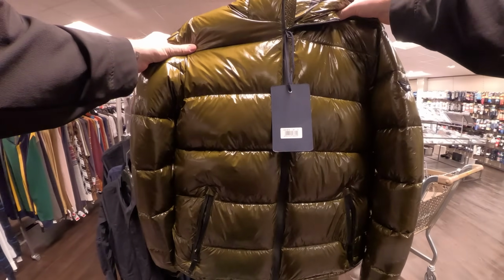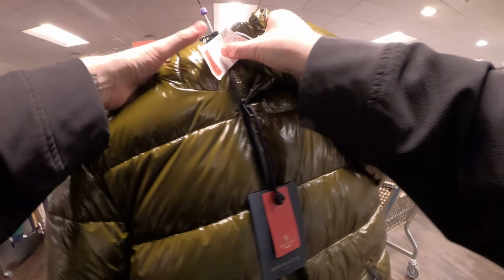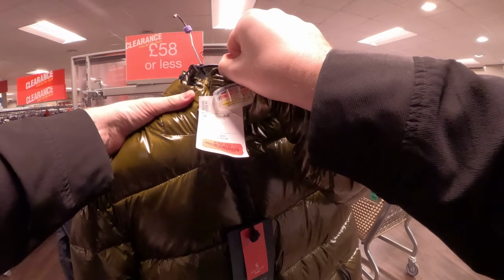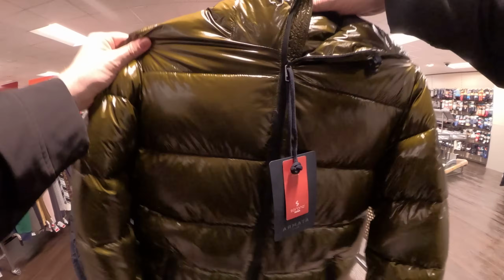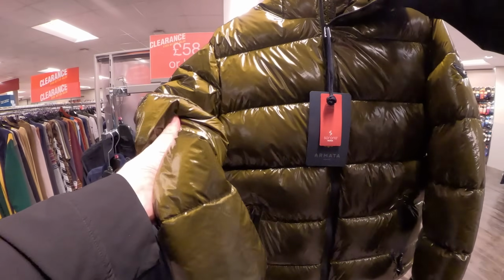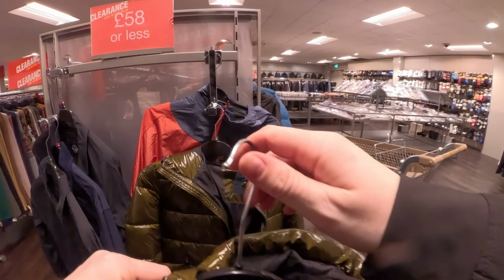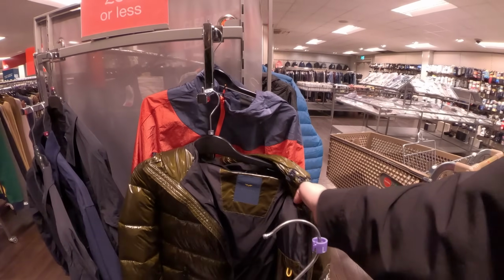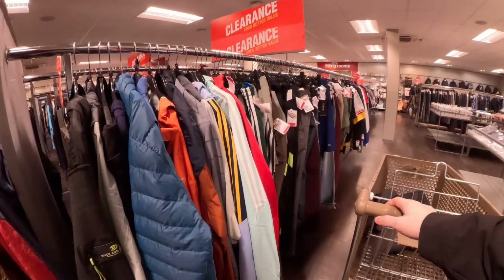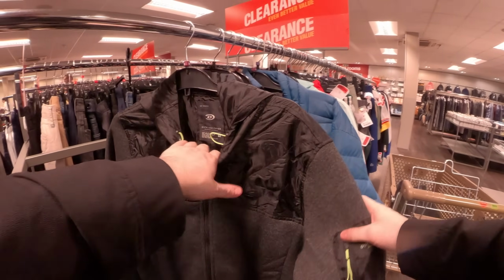Right, look at the state of this jacket. This thing was absolutely hideous. It was like a blown up bin bag. It felt absolutely horrible. They were asking £32 for this. I did actually look this up, and it's kind of a copycat jacket of a couple of other high-end brands that were actually fetching quite good money, but this one was not, and it was horrible. I had to put it back because it was making me feel strange. It was not something that I was going to be buying.